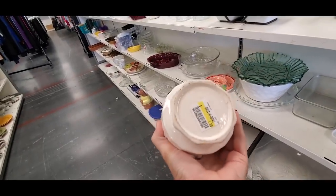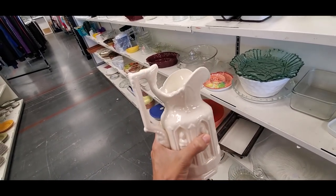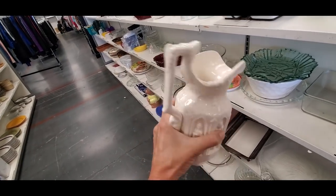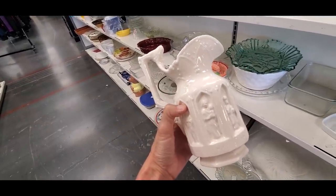This looks, I want to say, Wood and Sons. I have one very similar. $1.99. I think I'm gonna go ahead and pick this up. I do like the look of this, and it is vintage.